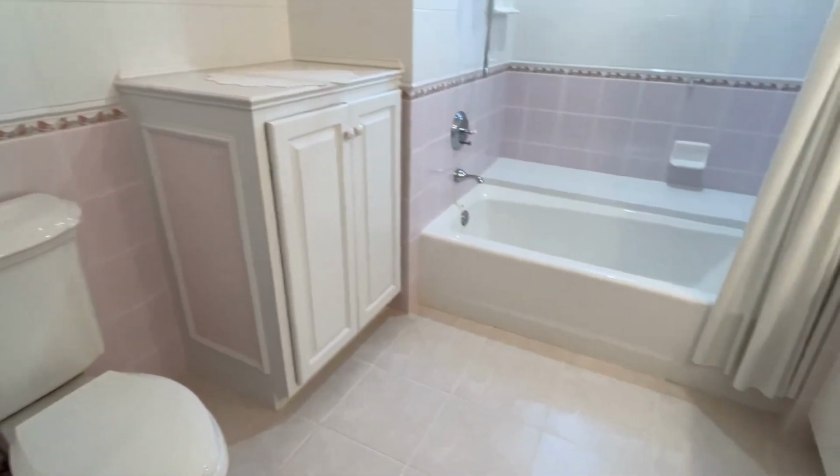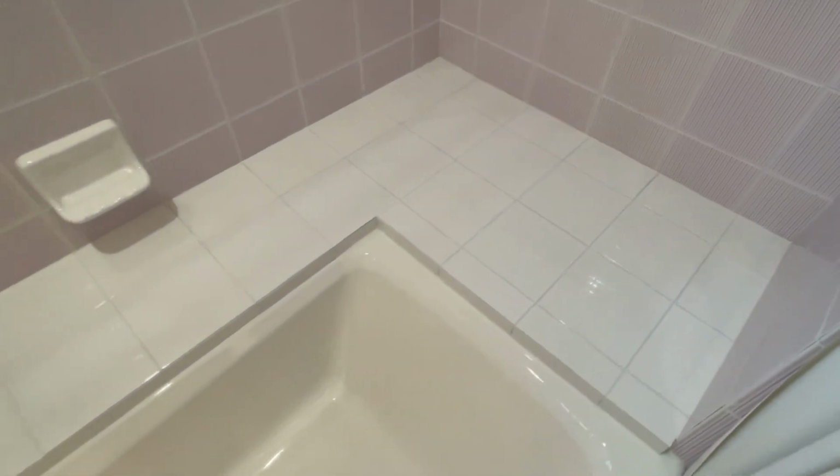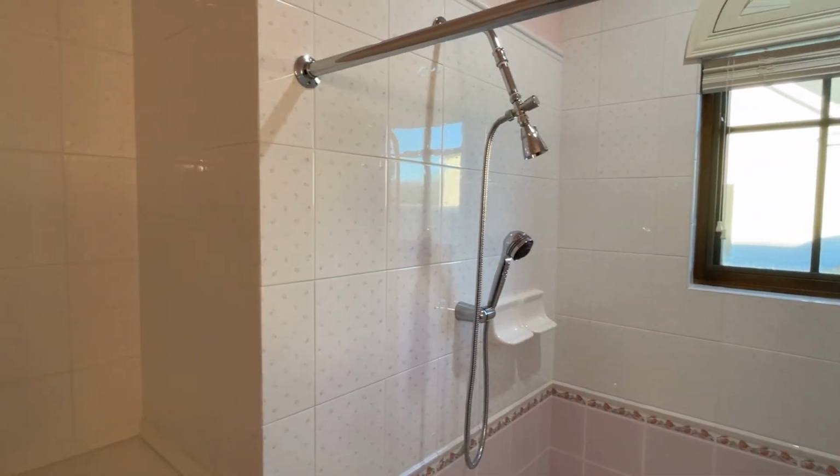The ensuite upstairs has a similar tiling to the other rooms. These colors, pink, orange, are chosen to be slightly different to each other. The tub here again is built out with an extra large frame structure, so you can easily sit at the edge of the bath. And cabinets, everything here is in pristine clean condition.